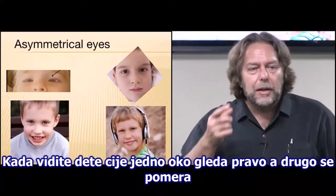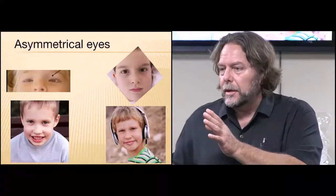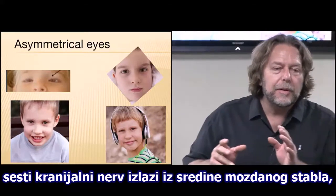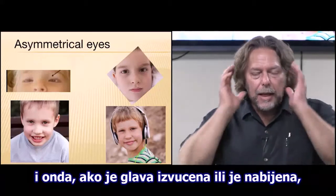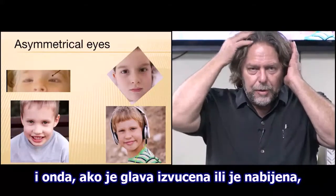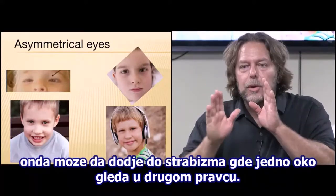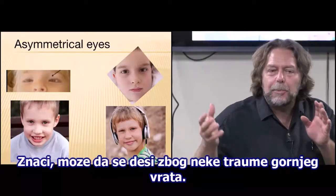Okay, so this is what you got to see like I see. When you see a child with one eye looking straight, the other eye looking off, during birth trauma, the 6th cranial nerve comes out of the middle of the brainstem, and if the head is pulled or the head is jammed, you can jam this and you can get strabismus, where one eye looks one way and the other eye the other way. So this absolutely could be from some upper neck trauma.